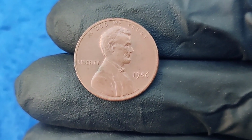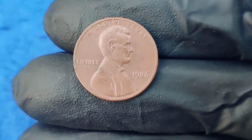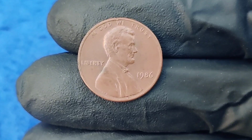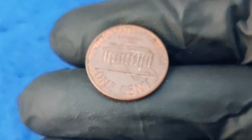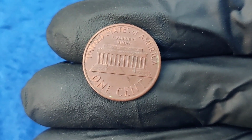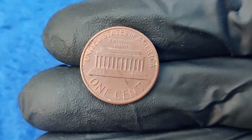And now, my friends, we step into the world of mystery once again with coin number 4. At first glance, it might look like a simple penny, but behind its humble face lies a secret that has captivated collectors across the nation. This is the 1986 Lincoln Memorial Cent without any mint mark. Let's dive into its history.